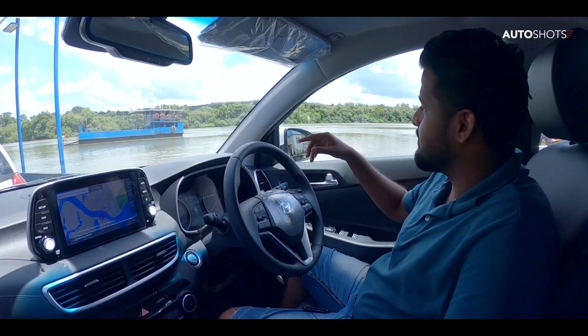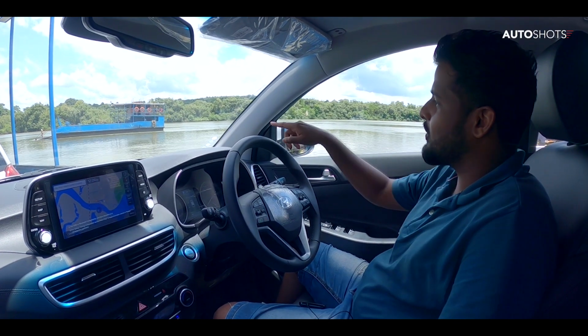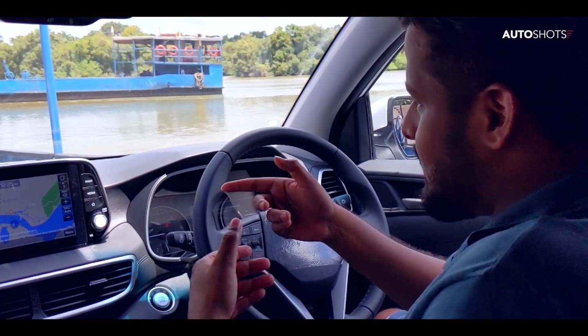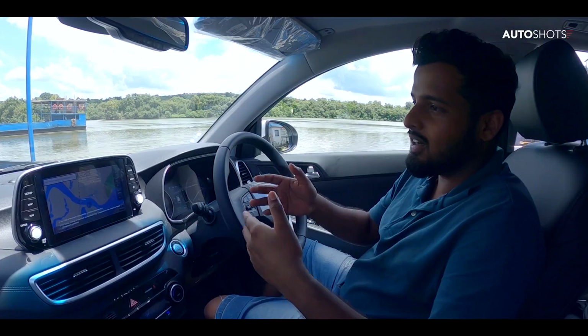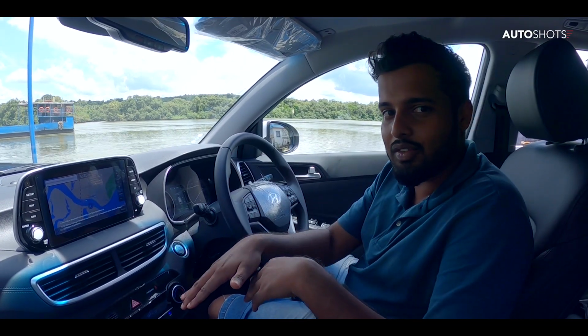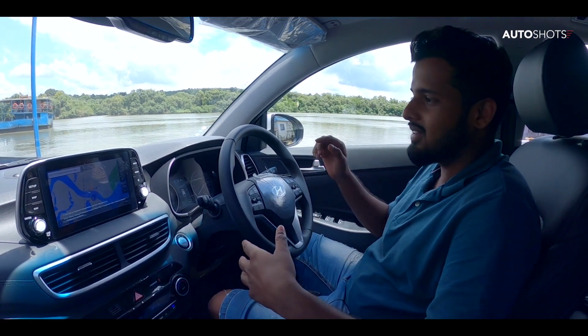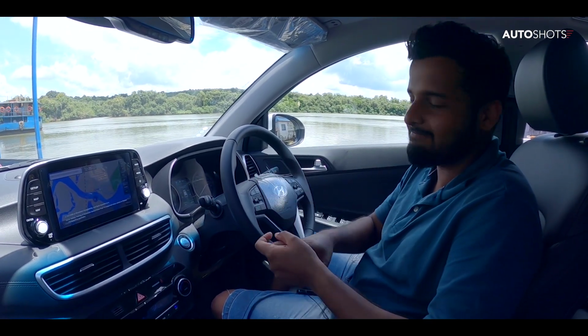We are on our way to Bicholim. We are on this particular ferry and you can see the ferry going. If you have noticed, the huge overhangs in the front do not allow the Tucson to literally come into the ferry. You know, it normally touches. So even though it's a pretty big car, that's one disadvantage the Tucson has.